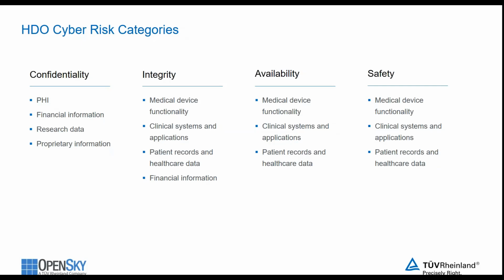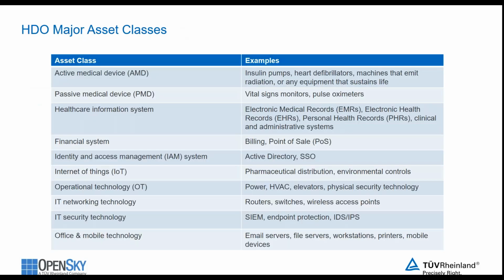So it's okay to sort of repeat and group some of these together. They're going to have a lot of overlap. So we've defined this. We move on and we take a look at what are the major asset classes. What do we have? What do we need to protect? And we come up with a list.